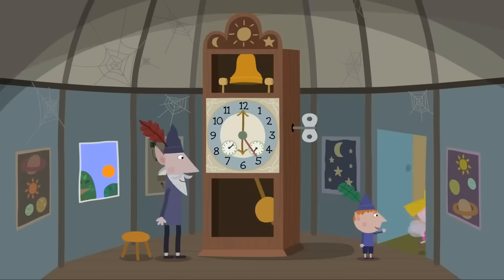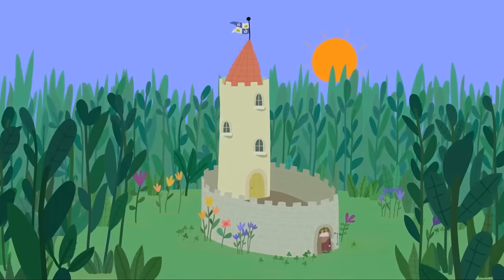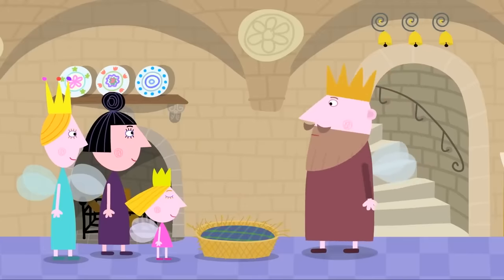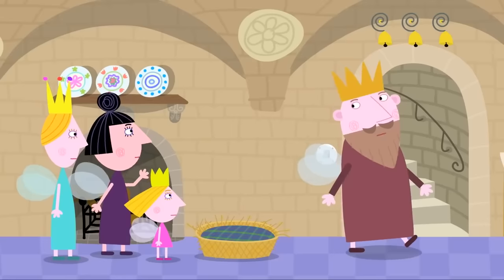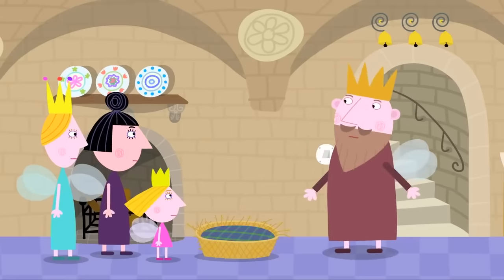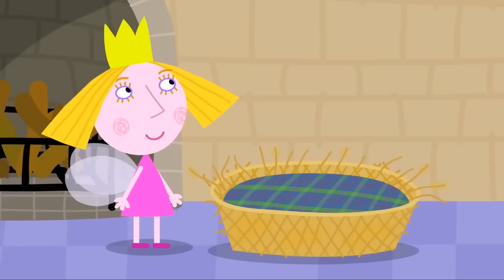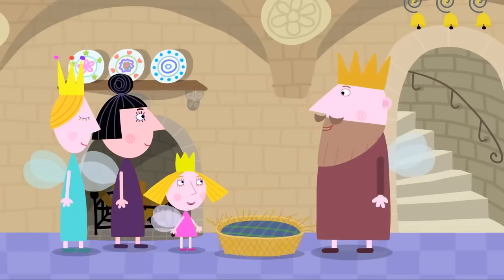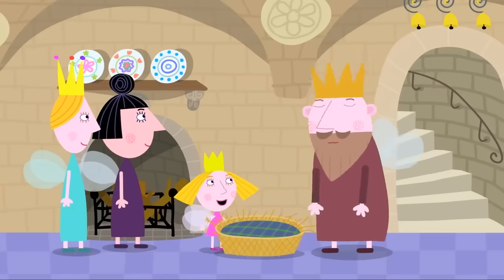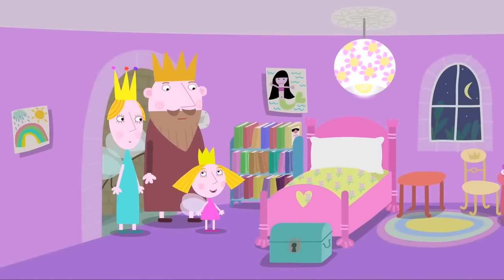Bye, Ben. See you tomorrow, Holly. It's been a long day. I think I'll go to bed early. Your Majesty, that might be a problem. What do you mean? Well, it's to do with Gaston. Yes? Nanny magicked this basket for Gaston to sleep in. Well done, Nanny! But the basket was too drafty.